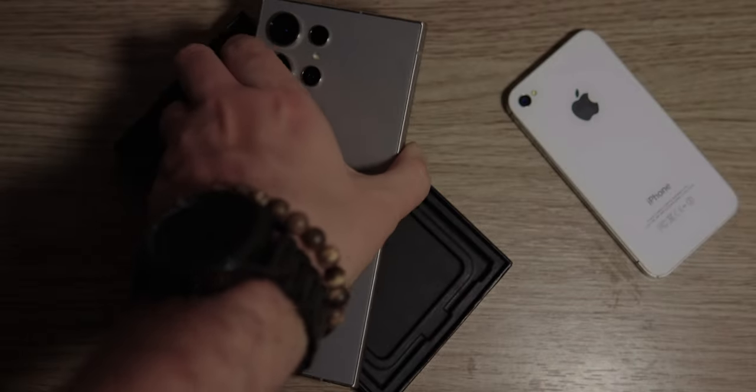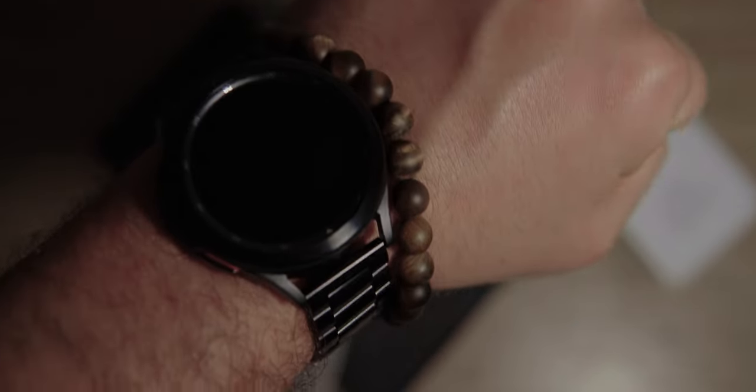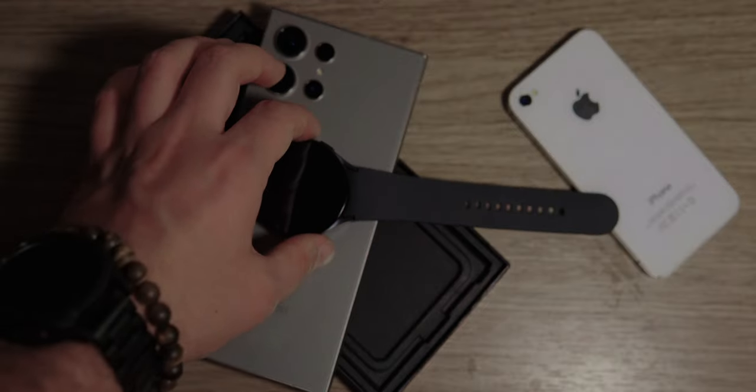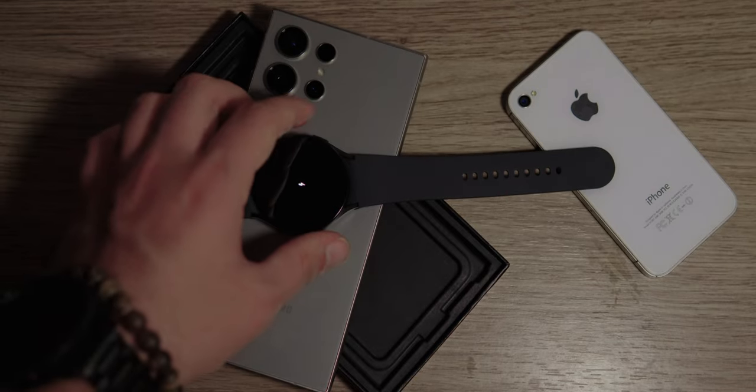Let's turn reverse wireless charging on. You can charge your smartwatches in case of need. Or earbuds, or any compatible device. Nice.